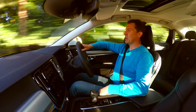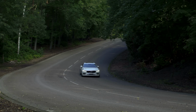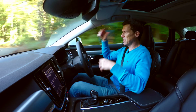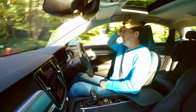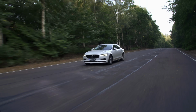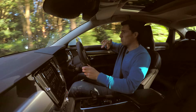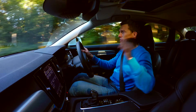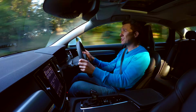And it's also packed with loads of safety kit. So as standard, you get lane departure warning. Also, this car has something called Pilot Assist, and it'll basically drive itself up to speeds of 80 miles an hour, though you do have to occasionally put your hands back on the wheel, otherwise it gets cross and beeps at you. Visibility is good as well. You know, hardly any annoying blind spots at all.